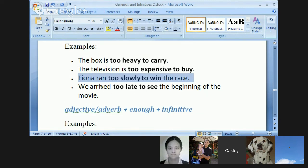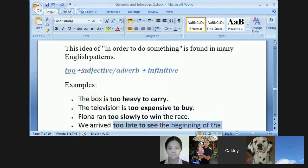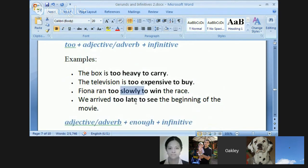Okay. We arrived too late to see the beginning of the movie. Too plus an adjective or an adverb. We say too heavy, we say too slowly. These constructions are interesting. Too heavy, of course, is describing the box. Too slowly is describing, with an adverb, the verb.